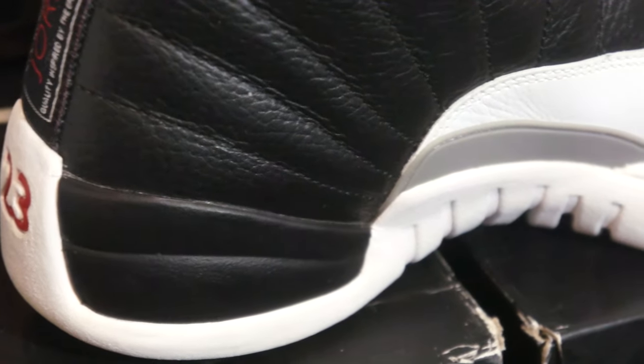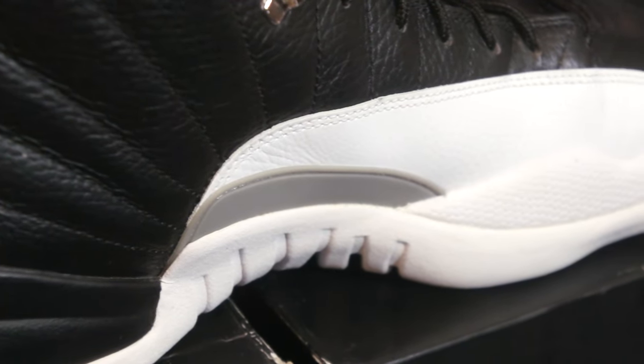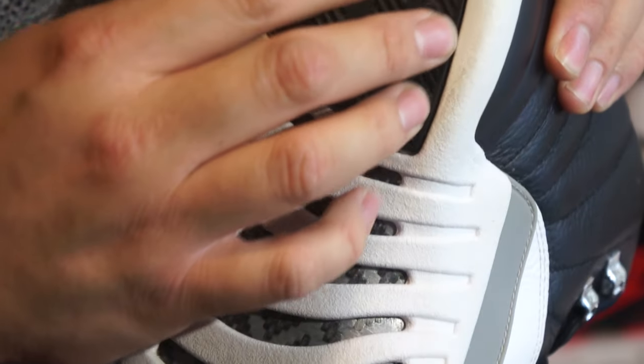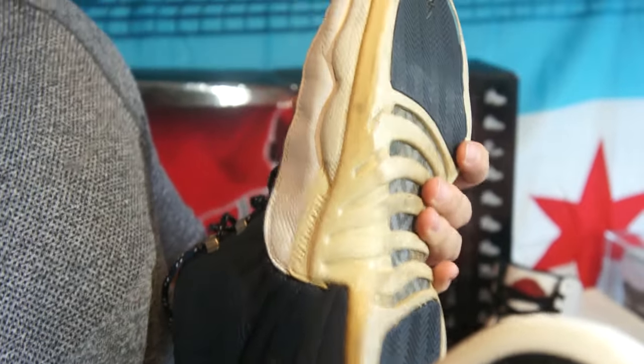Super thick outsole. The quality on the leather is amazing. Full-length carbon fiber shank. And just as a testament to how good it is, this is actually my original pair from back in the day that does need some loving, don't hate, but it's still super comfortable and still wearable.